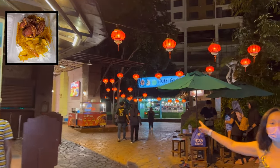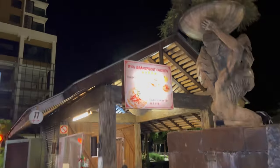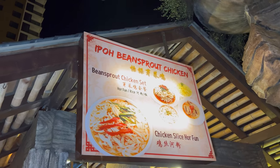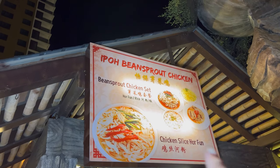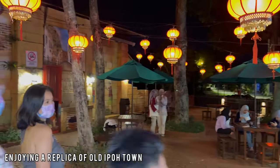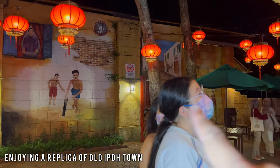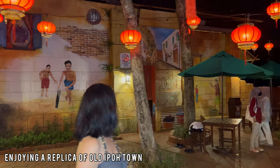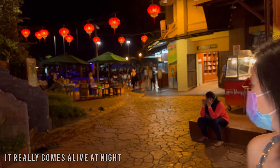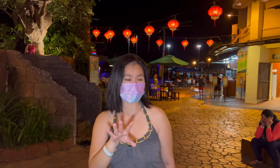Yum. Tutti frutti. Oh, I think there's a nasi bangge behind there as well. Ipoh bean sprout chicken. Chicken rice. Either you can have ho fun, which is kway teow, yeah? I love ho fun. Or chicken rice set. Very nice place. Look at that. Cantik tempat ni, yeah? And all the murals over there, beautiful. Suasana kat sini masa night time memang cantik. Memang cantik. After this, we'll bring you along with us to the luminous forest and night petting zoo.